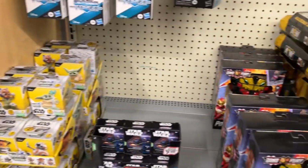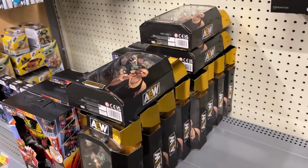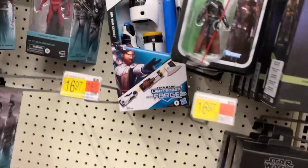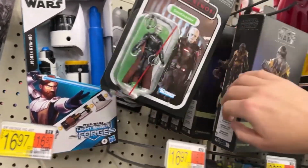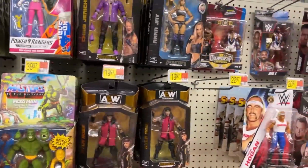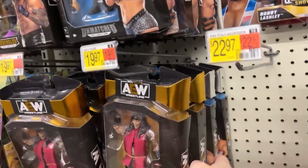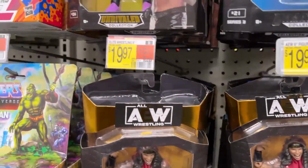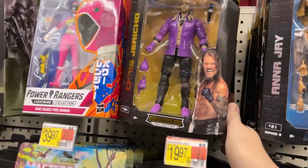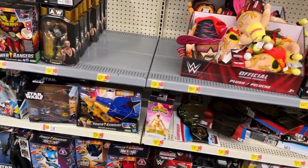Those little figures. Do you think they have Eddie Kingston? I wish they'd get some of his figures. That's a lot of Eddie Kingston. Chrysanthemums, whole peg of Moss Man. It looks like the same old. I don't see anything that looks different here in the AEW world. This Walmart hasn't stocked AEW in forever. They used to have a buttload of him, but I think they must have got rid of most of them.